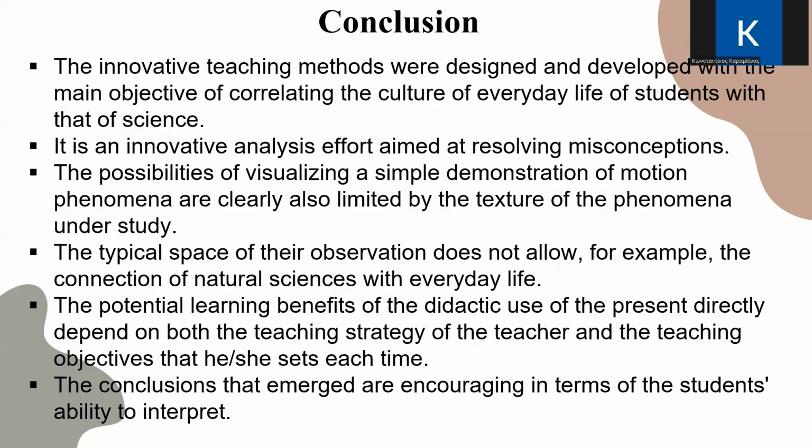It is an innovative analysis effort aimed at resolving misconceptions that promote curiosity and encourage the desire of learners to investigate and discover the mechanisms that led to the development and evolution of natural phenomena. The possibilities of visualizing a simple demonstration of motion phenomena are clearly also limited by the texture of the phenomena under study. The typical space of their observation, a science laboratory, does not allow, for example, the connection of natural science with everyday life. The potential learning benefits of the didactic use of the present directly depend on both the teaching strategy of the teacher and the teaching objectives that he/she sets each time.